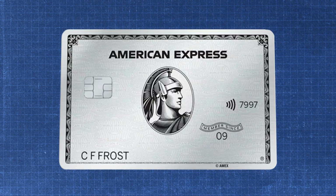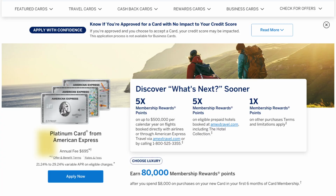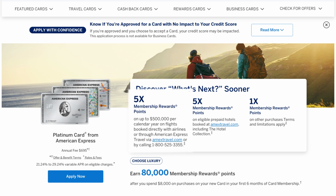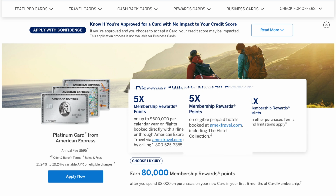Finally, let's move to the last card of the American Express Trifecta, the Platinum card, that has an annual fee of $695 and is known as one of the best, if not the best, travel cards out there for a couple different reasons. First, this card has 2 main spending categories where you can earn 5x points on flights booked directly through airlines or through the American Express travel portal, as well as 5x points on prepaid hotels booked directly through that same portal.